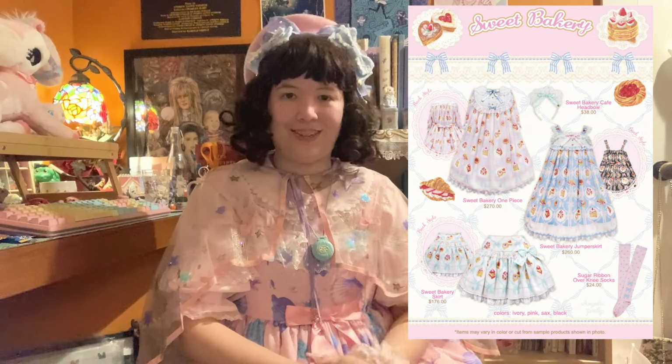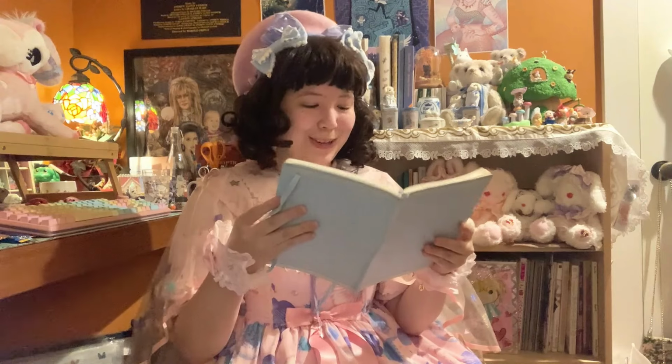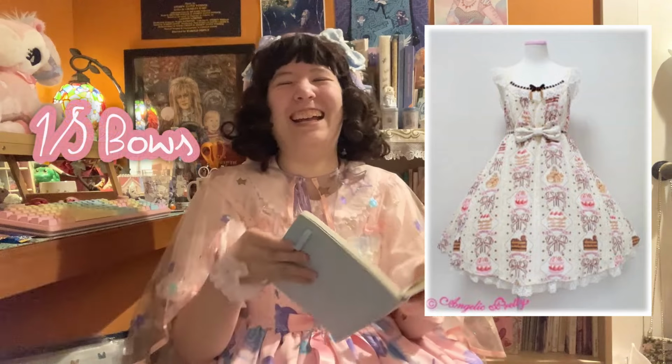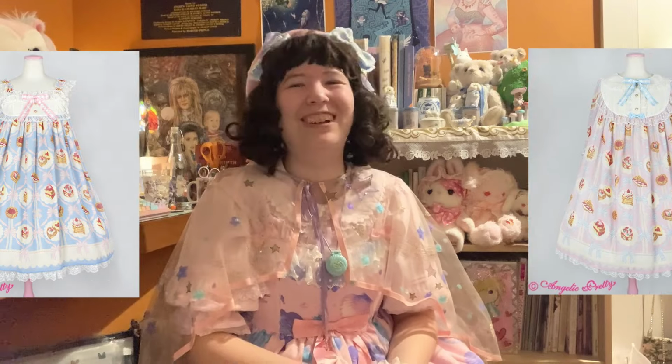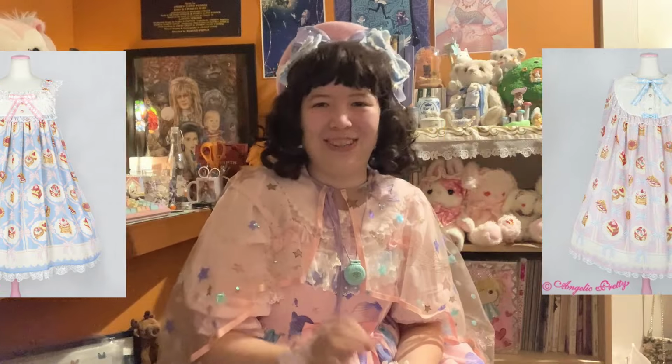I just wouldn't like to own it. I don't think it would fit in my wardrobe at all, but it's very much by the books. Not terrible though. And our next print is going to be Sweet Bakery, which I have one note in my book, which is, how did you make Petite Patisserie even worse? 1 out of 5. And I think that says it all. Do we even need to talk about this? 1 out of 5.